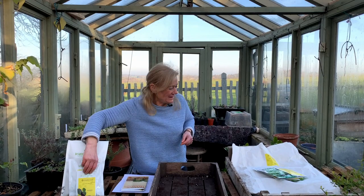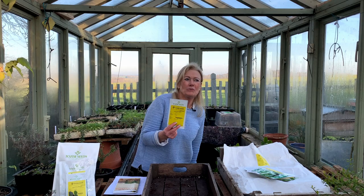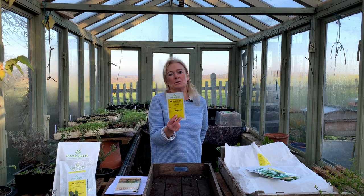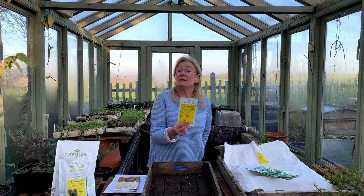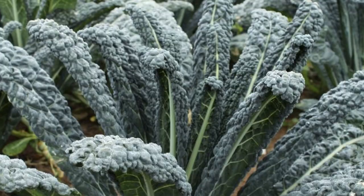So that's that one. The next one is Cavolo Nero Raven. Now, this is really interesting because we all started growing Cavolo Nero maybe 10 years ago because it's such a beautiful plant that looks lovely in the vegetable garden. And it's a really nice brassica to go in risottos and things like that. But all the Cavolo Nero that we've grown in the UK has come from Italy up to now. But this is the first one that's bred for growing in England. And as such, it doesn't bolt so much in our conditions. And also, it's much hardier.